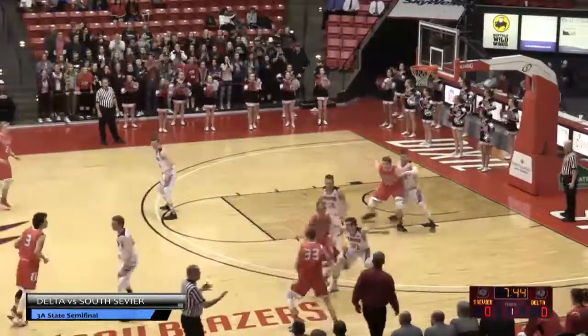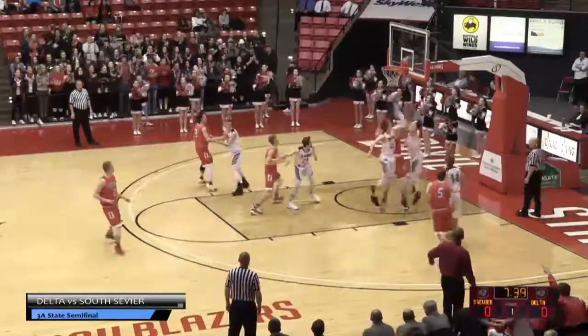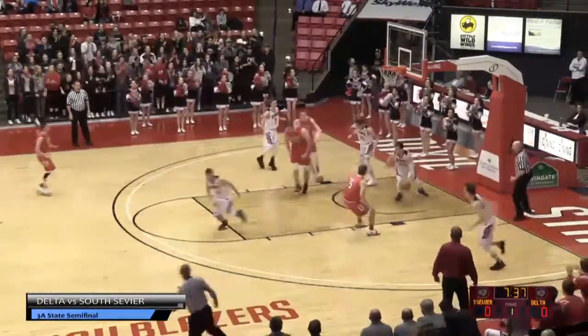He'll go right wing at two Springer, guarded by Peyton Wood. Pump fake on the three. Into the corner he goes to Bruff. Low block working it into Roundy on Chisholm. Too hard off the glass. Rebound by Chisholm for the Rams.